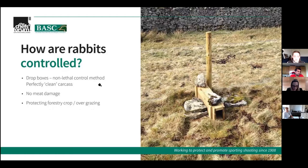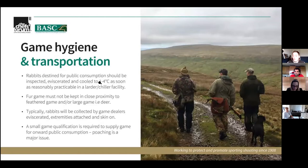And just like we said before with pigeons, they have to be stored between 1 and 4 degrees. The slight difference is that they tend to be punched, gralloched, and there are all kinds of words. Punched is a very regional term, essentially disembowelling and eviscerating the carcass. They tend to be eviscerated before chilling, and they're still chilled to 1 to 4 degrees.